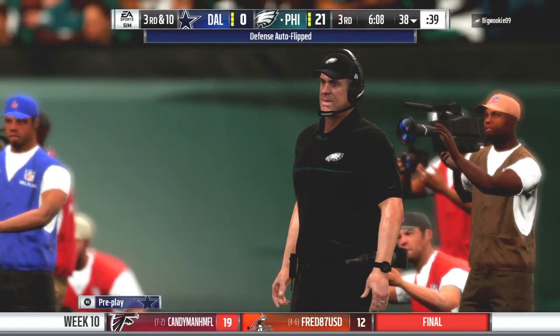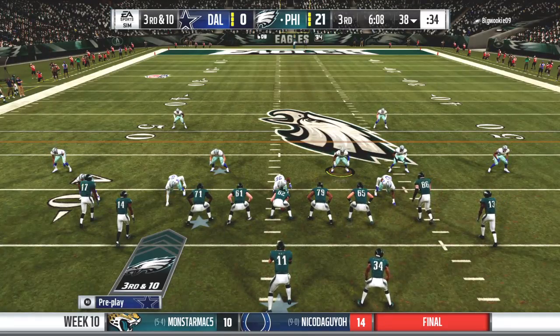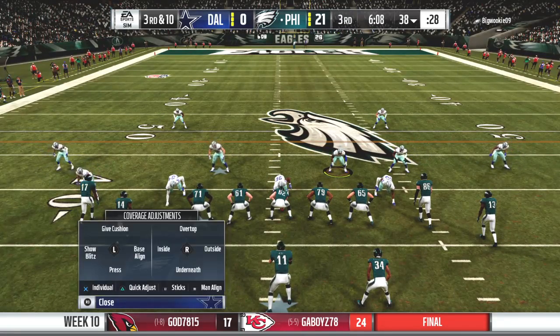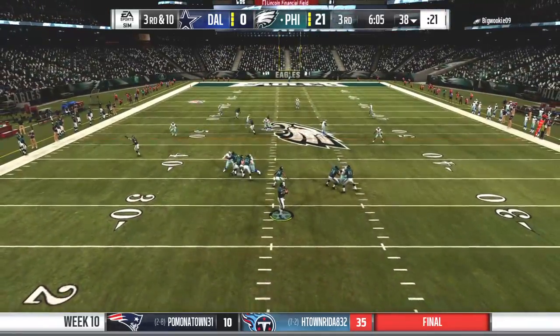Hang in there now. Hang in there now. Alert! Three! Here we go. 180! Mike 50! Mike 50! We ain't giving up nothing today! On play action, Wentz.